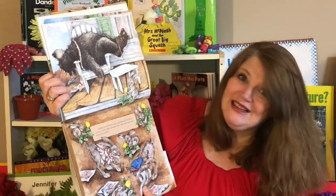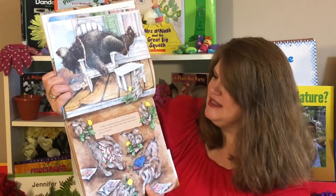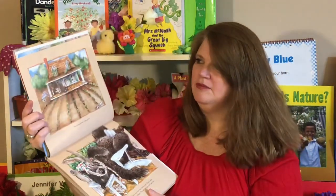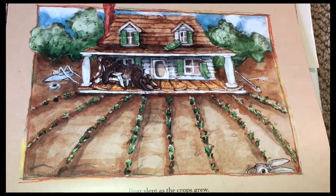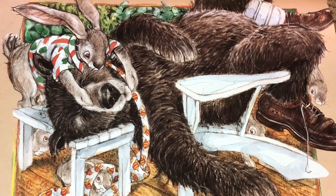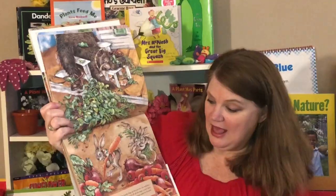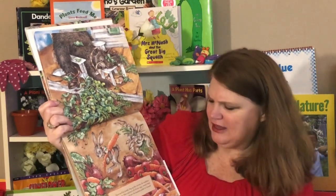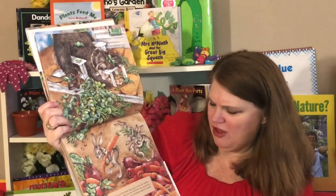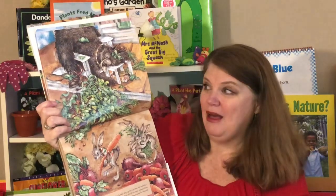So Bear went back to sleep. And Hare and his family, they went to work. Hare planted, Mrs. Hare watered, and everyone weeded. Bear slept as the crops grew. When it was time for the harvest, Hare called out, "Wake up, Bear! You get the tops and I get the bottoms." Hare and his family dug up all the carrots and the radishes and the beets. Hare plucked off all the tops and he tossed them into a pile for Bear. And he put the bottoms in a pile for himself.